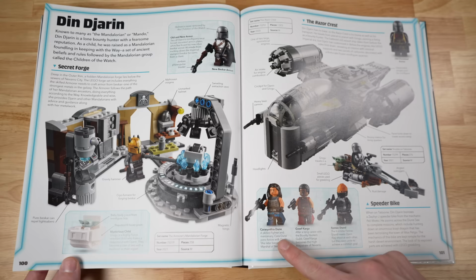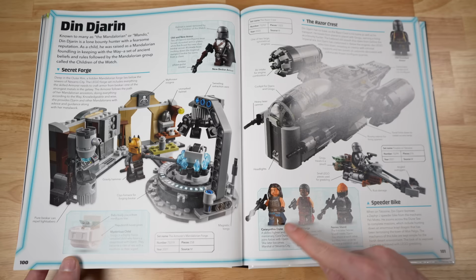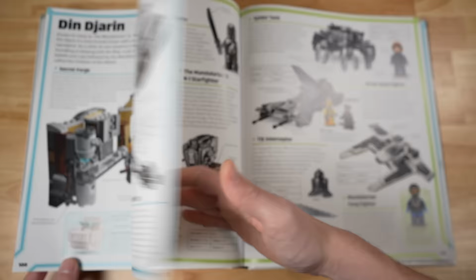We've got some Cara Cynthia. Why not just call her Cara Dune? Who has ever called her Cara Cynthia Dune? Nobody ever in the history. I've never seen it ever. That's crazy. Anyway, moving on. More Mandalorian. Good. They actually spent a little time making new pages and putting new information into the book.